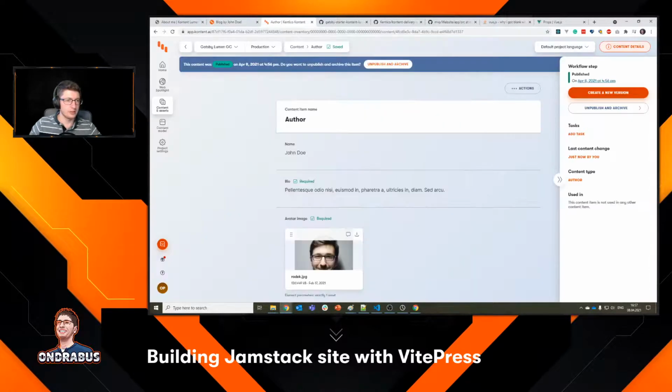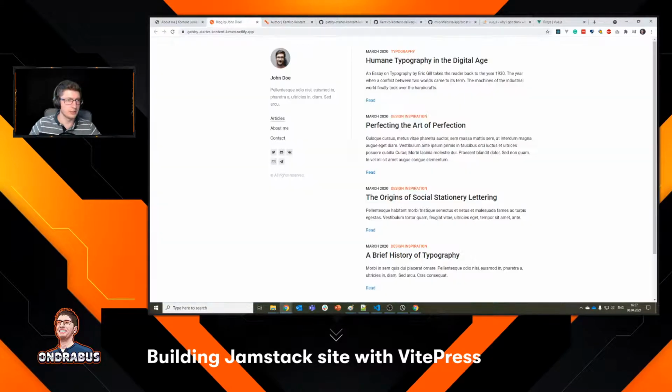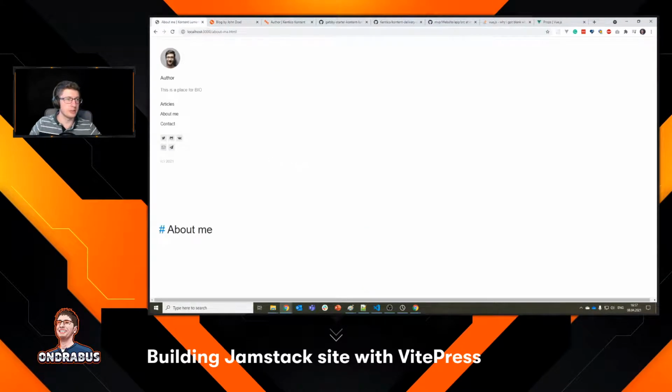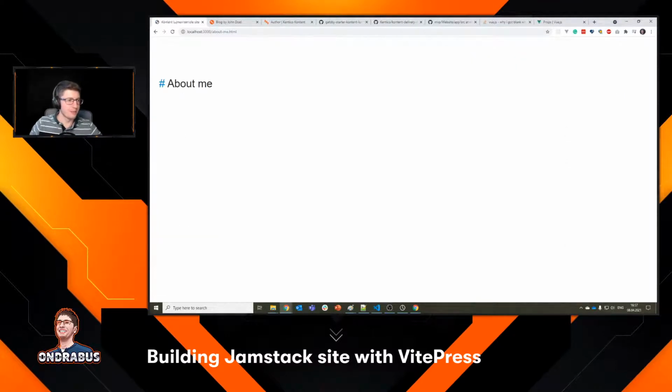Oh, it's still, how come it's sharp there? There is no content here. Let's check again the console. Oh, this is, all right, this is a different website. My mistake again. All right, so now the GitHub icon is hidden. Yeah, we only see where we have data.